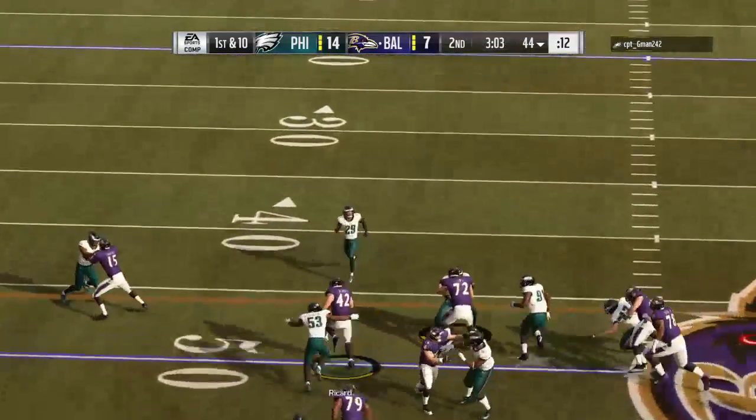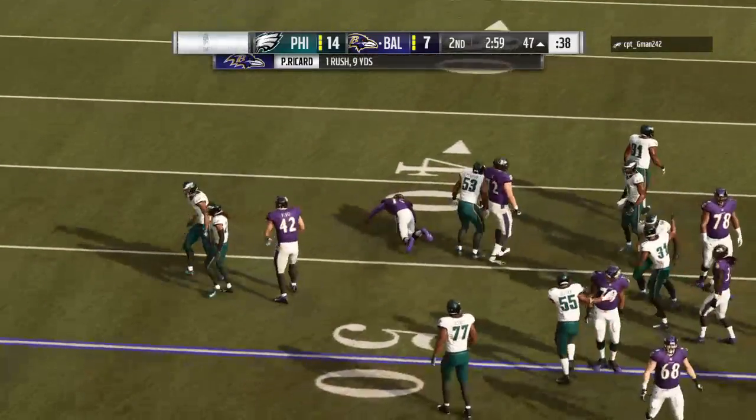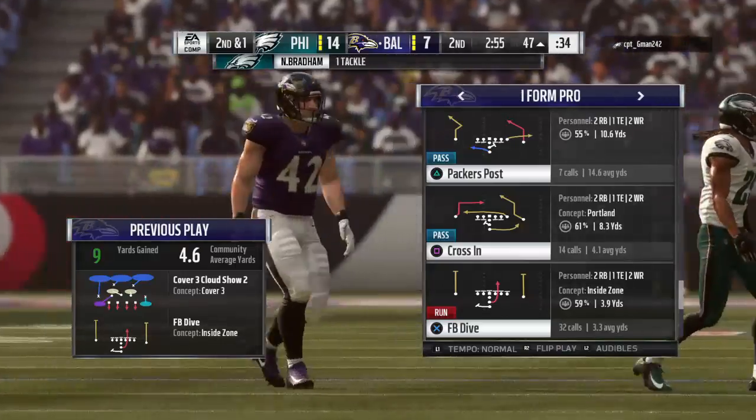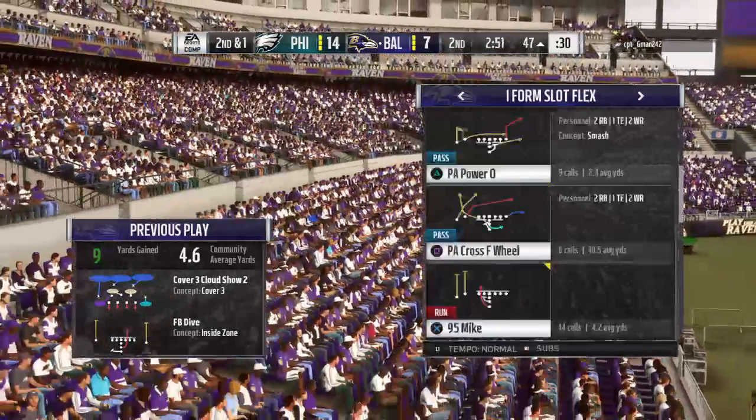The give to the fullback on the dive. And across the midfield stripe into Eagle territory. A nice run there, 9 yards, and it'll be second down. And that's a nice gain by him on first down, picking up some key yardage.